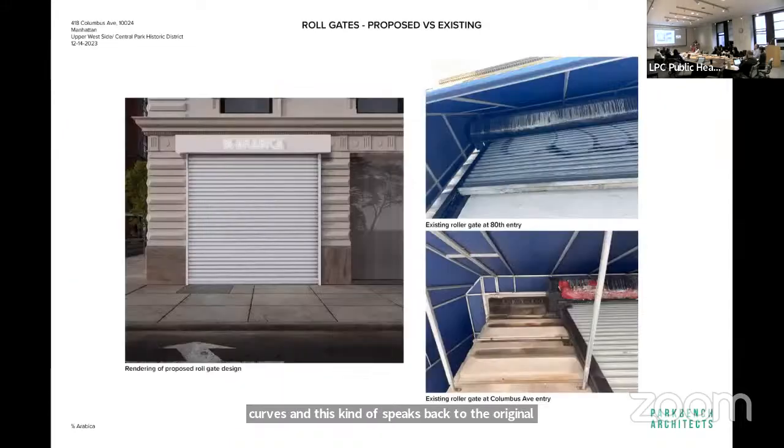Here we see the current condition of the security gate, the gate track, the metal housing, and above it the awning that will be removed. As mentioned, we plan to square off the edge of the roll gate housing and repair and powder coat the roll gate and roll gate track. Essentially, we're going to keep the track as is and just give it a fresh finish.